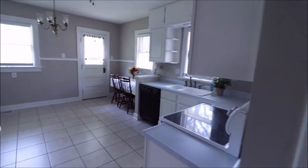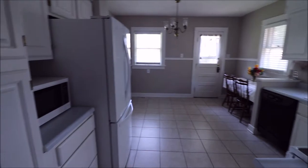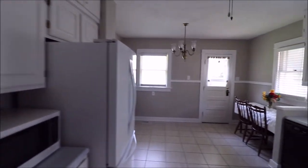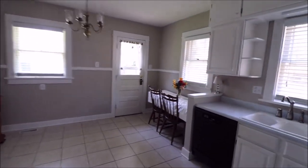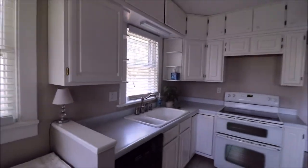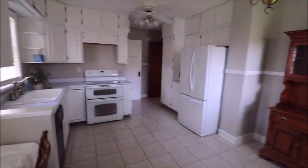Gorgeous tile work all the way through. Check out that space. For this price, you are not going to find anything this clean and this well kept in Oakwood. Dishwasher already built in. Cabinets, gorgeous, gorgeous. Windows overlooking the side yard, and then the back door overlooks the backyard. Give you another view of this kitchen here.